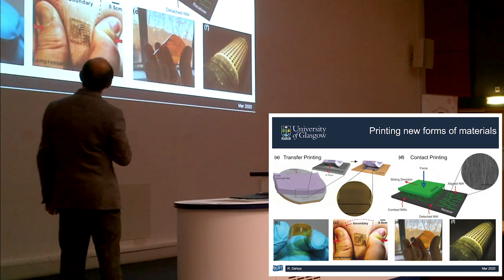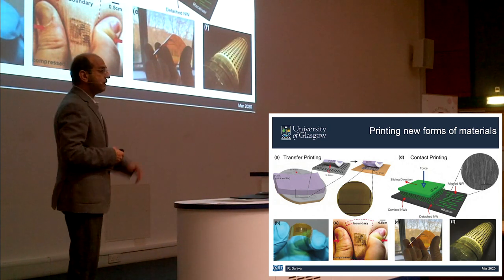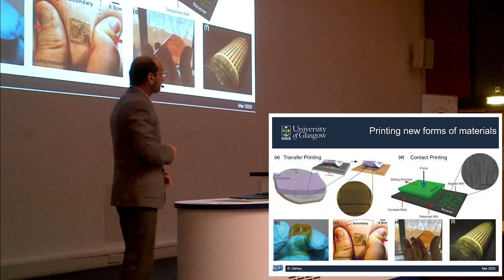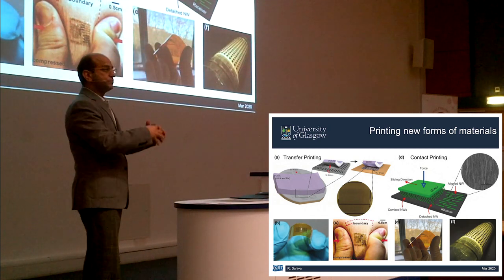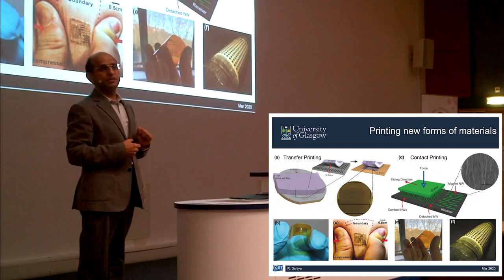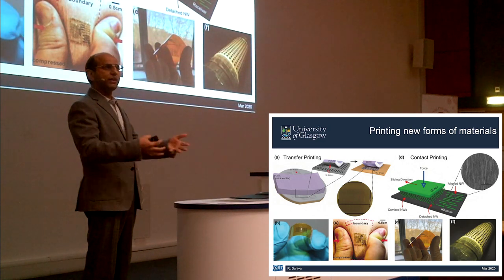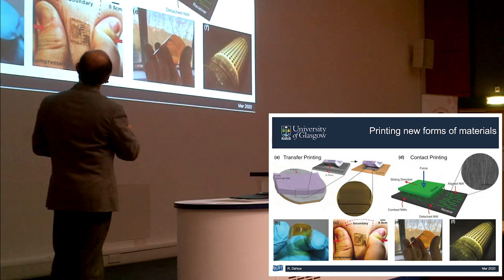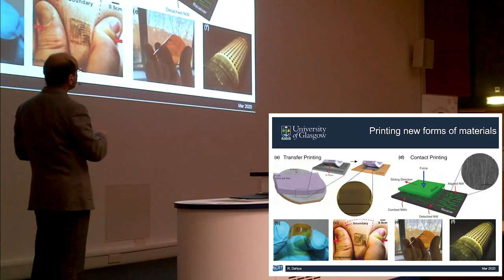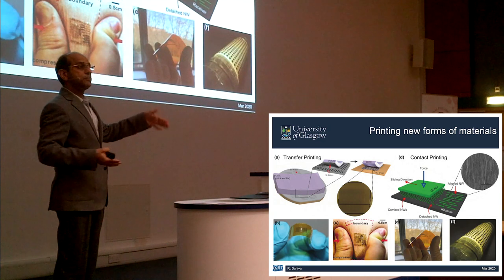In this case, for example, this is what we do. We use PDMS, which is a silicone rubber. We use silicone rubber at home also these days. So we use this to pick up the wires. These are nanoscale wires, so you don't see these wires with the naked eye. You need a microscope to see these wires. So you transfer them on a flexible substrate, or you can print directly without this one. You can directly print as well.